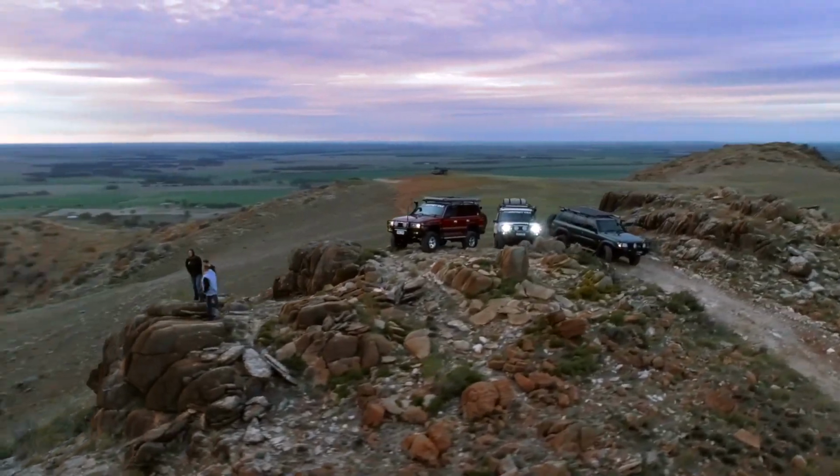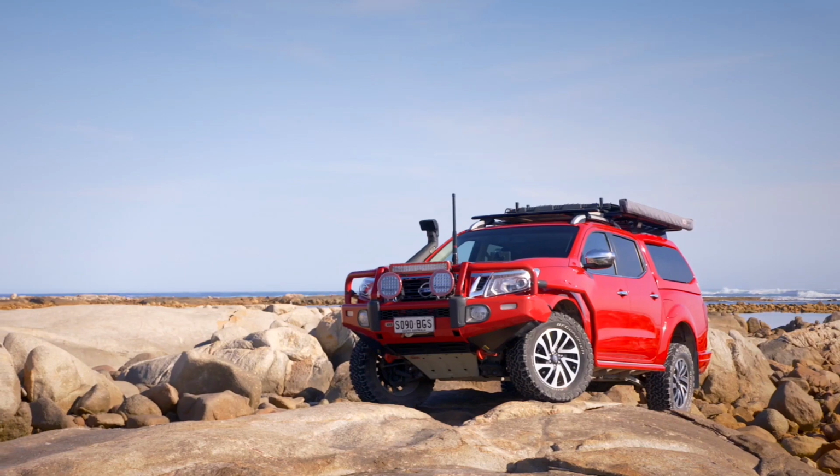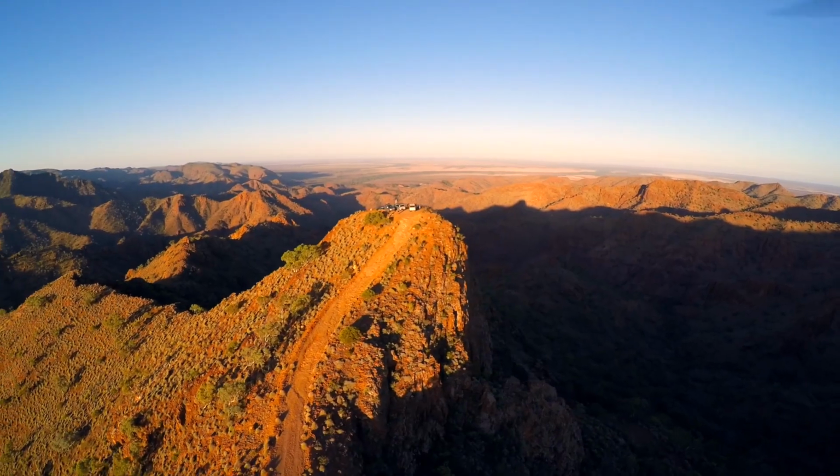From here, we're just 2.5 hours away from Adelaide, and of course there are so many other great areas in the South Australian region to go and explore. We've got Kangaroo Island, the Clare and Barossa Valley, but of course for the four-wheel drivers of us all, we'd love to go and see the Flinders and Gammon Ranges and even the Simpson Desert.